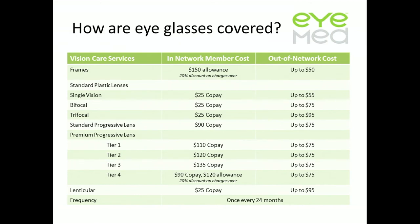And you will notice out of network, you still have those allowances. They're going to reimburse you up to those dollar amounts. So the dollar amounts are capped, but you still have a benefit. So it's important, if you did go out of network and get your glasses, get those receipts turned in with a claim form. Lynn did bring some hard copies of those. You can also get them at the EyeMed website. You can just download them and print them off.